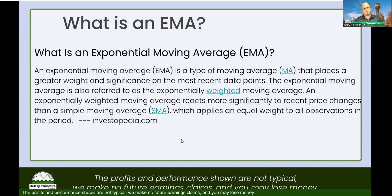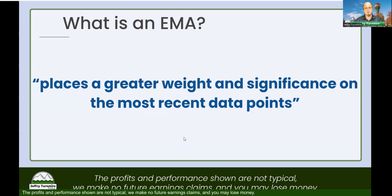Now, exponential moving average puts more significance on the recent price action than it does on price action that happened a long time ago. That makes way more sense to me because what happened recently is what's really important in the market. I mean, the key statement there is it places a greater weight and significance on the most recent data points of price. That kind of makes sense, right? When you really think about it, that just kind of makes sense.